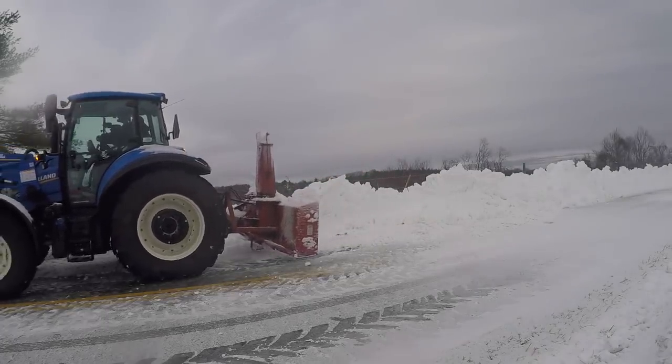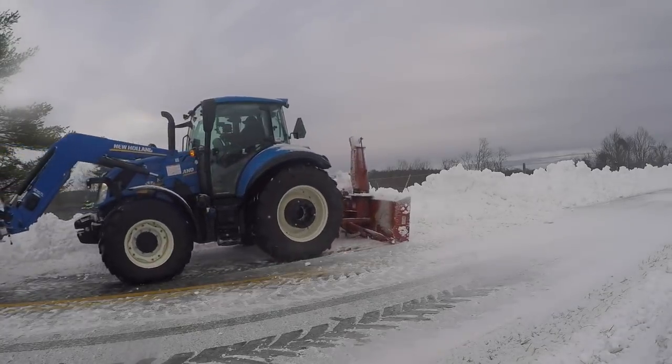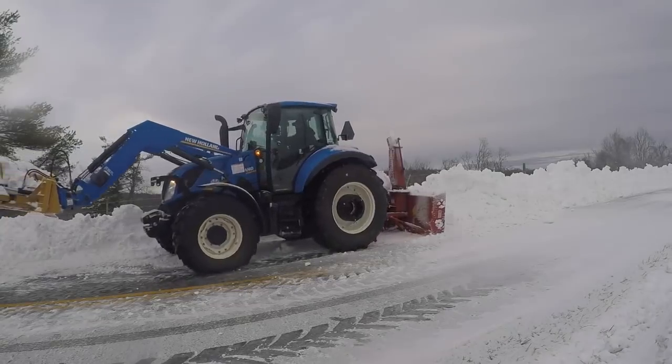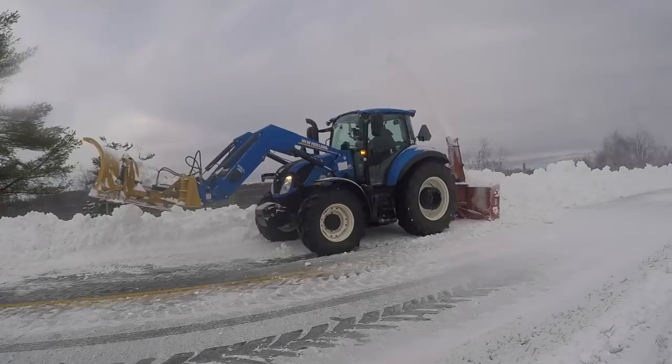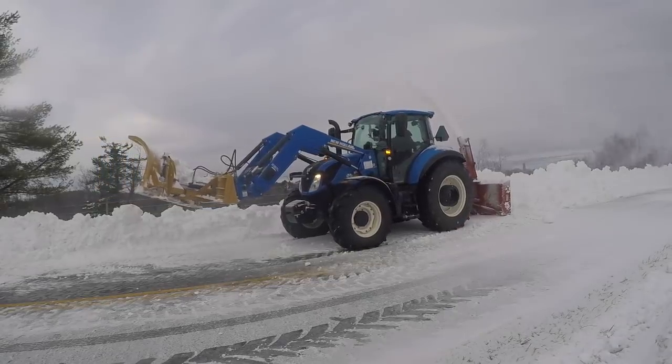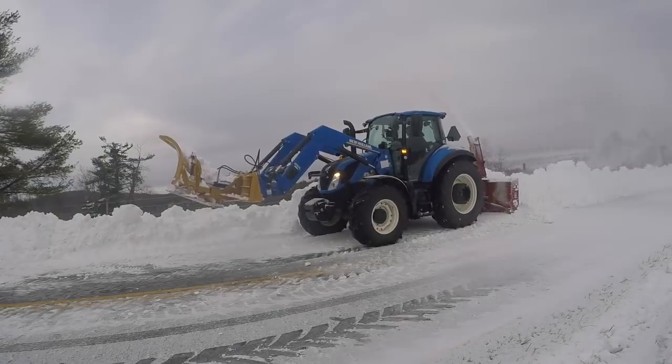We have graders running, we have other tractors running. I know y'all just see my side of things, but there's other parts to this that you're not seeing. I know a lot of people are asking me why we're not running graders. Well, we actually are running graders. You just don't see them because I'm not running a grader.